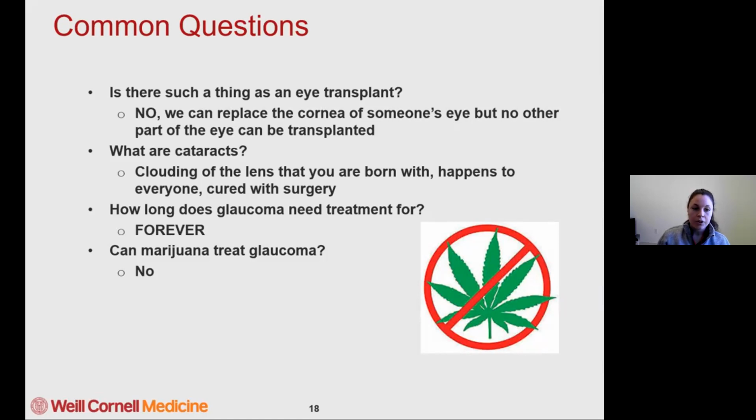And then, marijuana, a lot of studies have been done looking at the effects of marijuana and eye pressure. And while it does have a transient intraocular pressure lowering effect, it's not sustained. And so there's no role for marijuana in treating glaucoma.